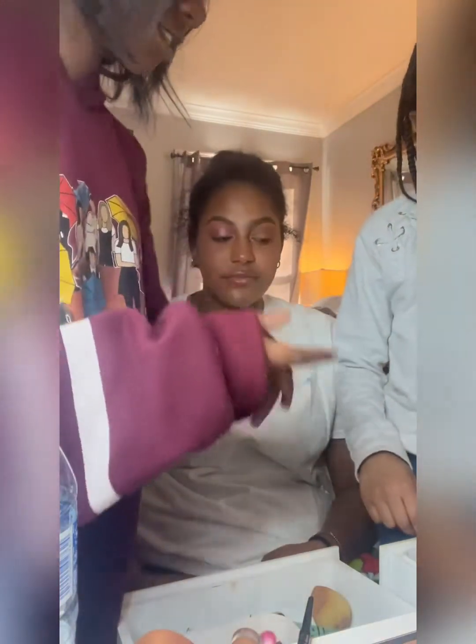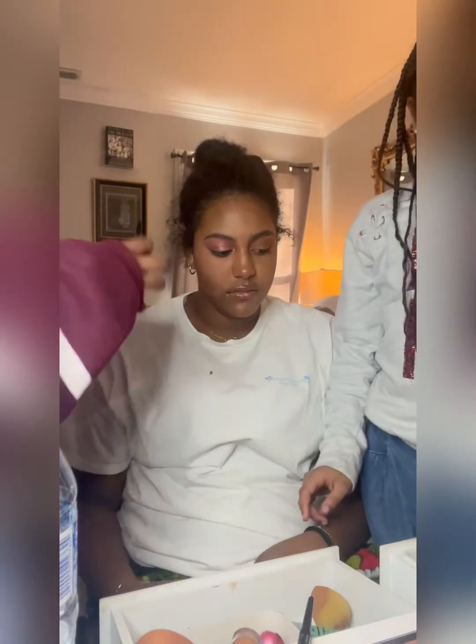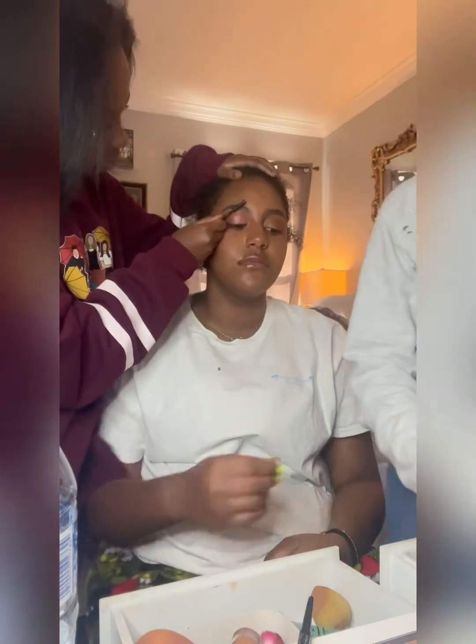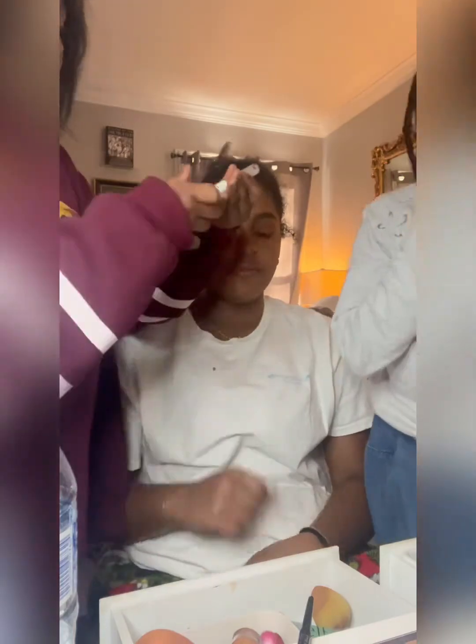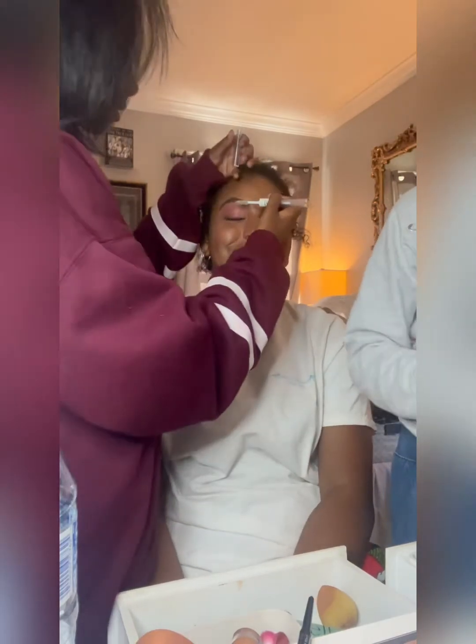Where's the eyebrow stuff that you used? You know what? I'm just gonna brush her eyebrows. Wait, it's somewhere. It's right there. Okay. This is literally so scary. Put a loop.